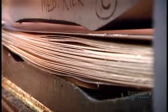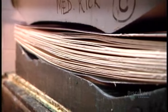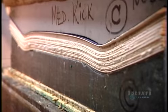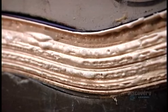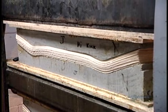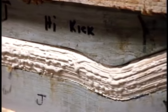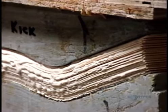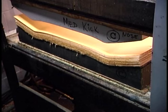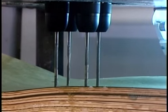Workers stack 35 sheets of veneer, the equivalent of 5 skateboard decks, and place them in a mold. Skateboards vary in size and shape, so there's a different mold for each model. A press applies 40 tons of pressure, compacting the sheets and bending them to the shape of the mold. Excess glue squeezes out the sides, bonding the 5 decks into one block. They'll be separated later. The block comes out after 3 hours.